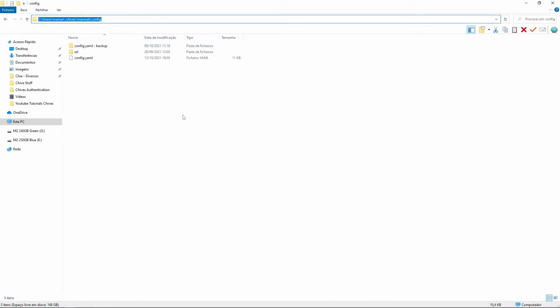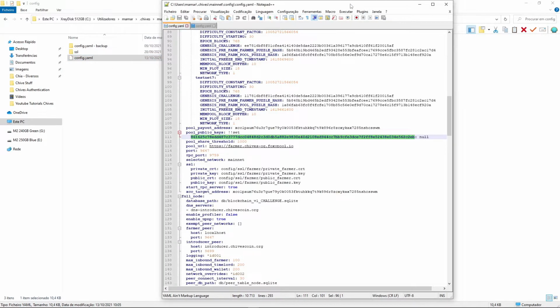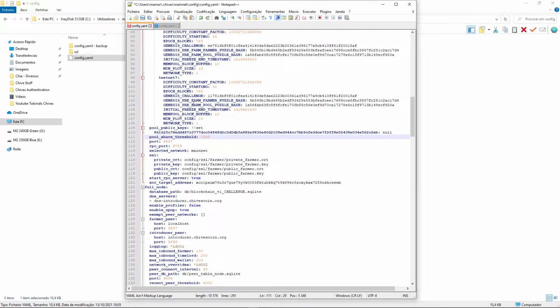You already know it, but if you don't know where you can find it, just go to your main disk, then users. Your username will be on the top. In my case it is Memar, and then you will follow Chives, mainnet, config, and inside you have your config YAML. Just open it, and inside you will have all the text you have to change and erase. So you have two options here. You may just simply go here and erase this line, and then erase this line, and then you just have to save, and that's all you have to do.